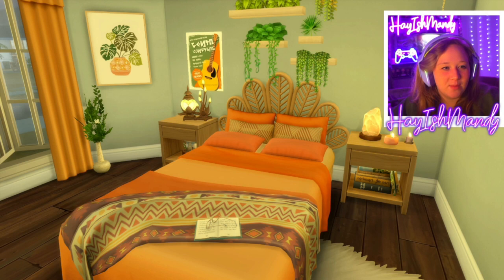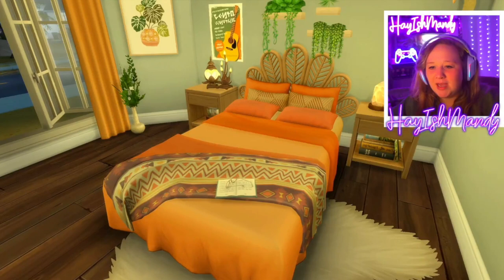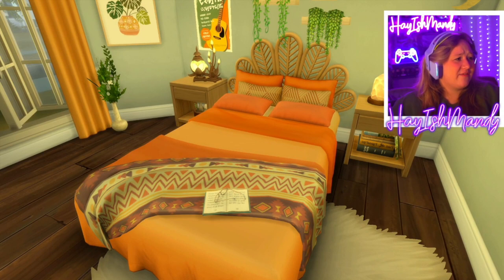There was a pack that just released like last month or so. And it's a CC pack, so it's custom content. But I absolutely love it. It's called Boho something. Boho Living, Boho Chic, something like that.